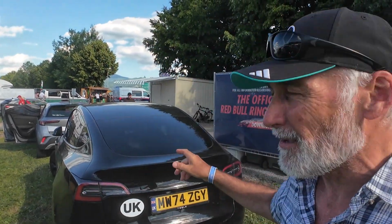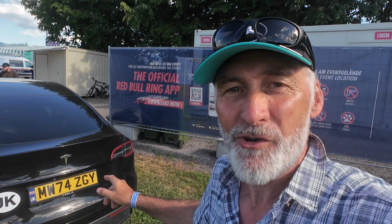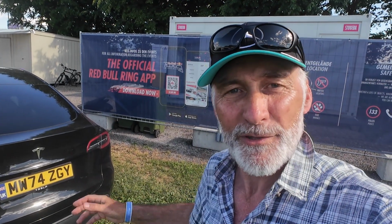Now what we might have to do is get through Germany and really put the pedal to the metal on those autobahns, which you can obviously do. But the other issue is that the car, we left it with only 10% charge. So yeah, not a problem. What we'll do is we'll leave the campsite, go to the nearest charger, chuck a bit of charging in, and it's game on.